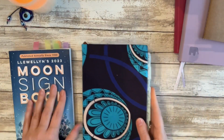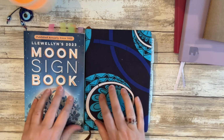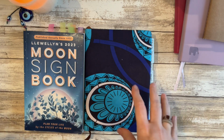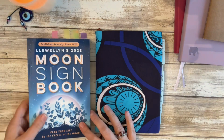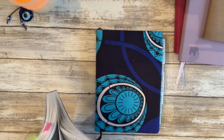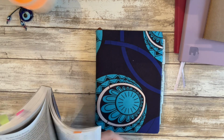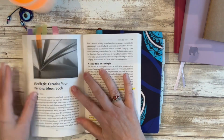So in 2023, this year, I want to keep track of how the moon is affecting me. So I bought Llewellyn's moon sign book. And I really bought it for one reason only, honestly. It was for this reason.